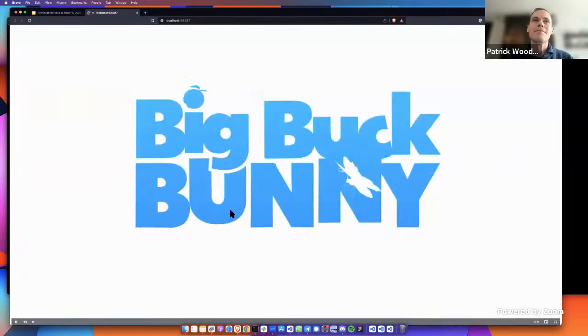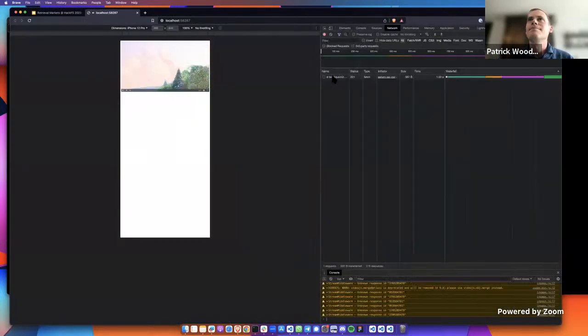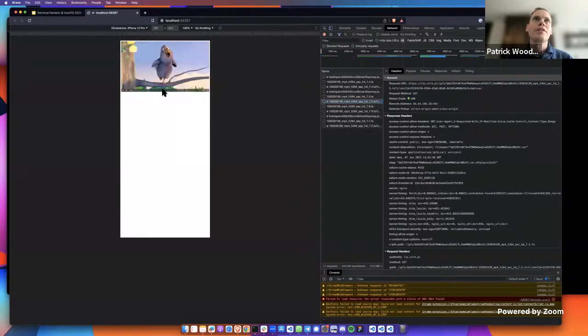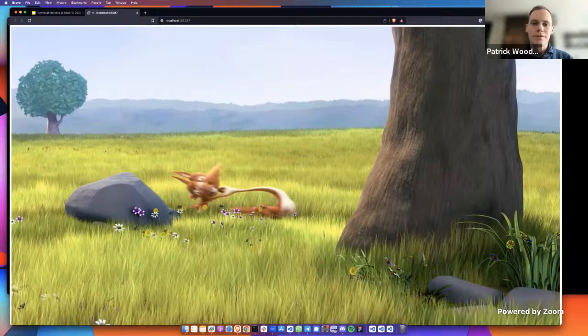And are the demo gods on my side? Okay, taking a little bit longer than usual. Okay, so yeah, the video is coming through. We can have a look at some developer tools. We can start to see different chunks of the HLS file coming in from the Saturn domain and putting in different chunks of the file. And this includes the ability to skip through to different parts of the video as well. Cool. We'll stop there.